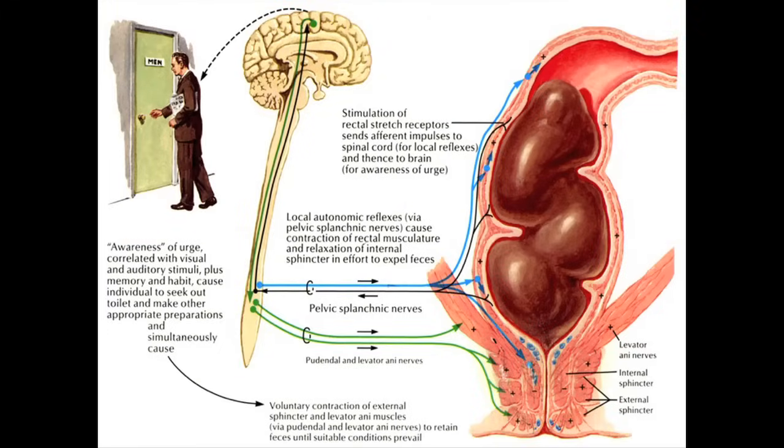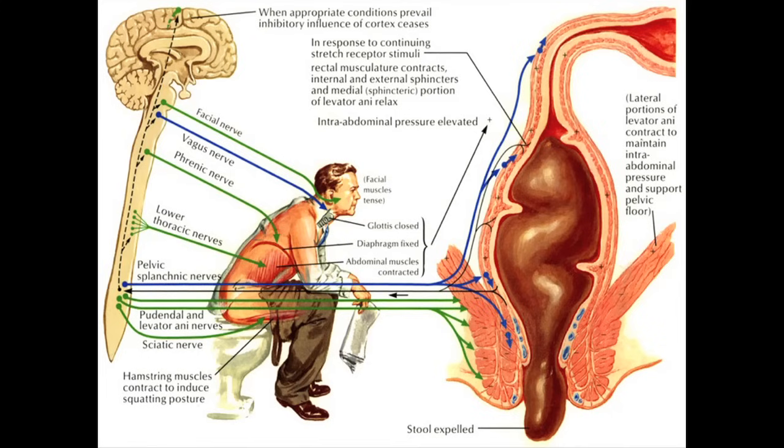Here we have an illustration of that stool actually sitting in the rectum. Once that stool hits the rectum, the stool distends the rectum, developing our urge, indicating to us that we need to go to the bathroom. Once we get to the bathroom, we are beginning to evacuate our stool. Our sphincter muscles stay completely relaxed and we evacuate our stool.